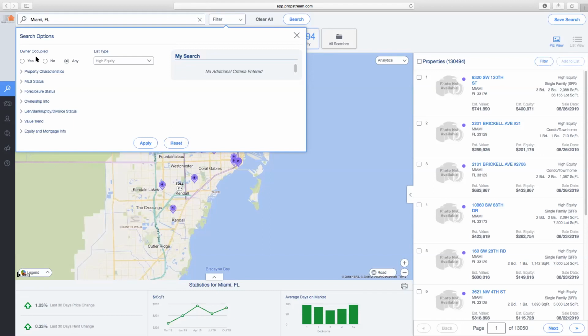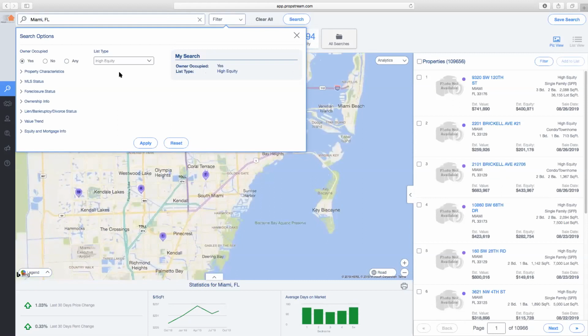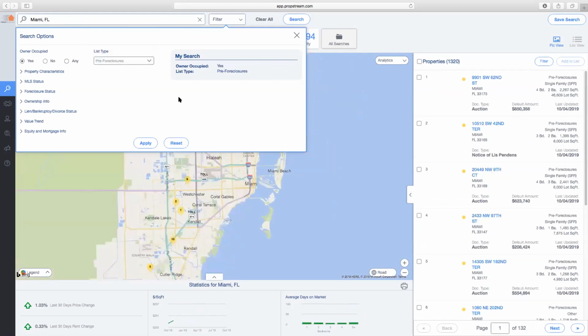Now, everyone has their own little niche. So as an example, I'll be using owner-occupied properties for this example. The next thing it's going to ask me to do is what lists would you like us to filter down? So we can choose the 8 that we had in the first page. And we have 3 others as well: free and clear, bankruptcies, and divorce. So you have 11 categories to filter down. So in this example, we're going to be going for pre-foreclosures.